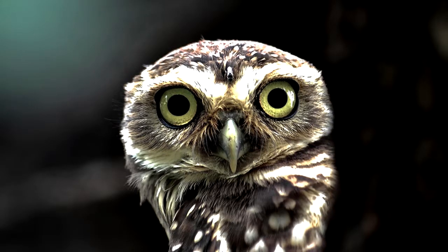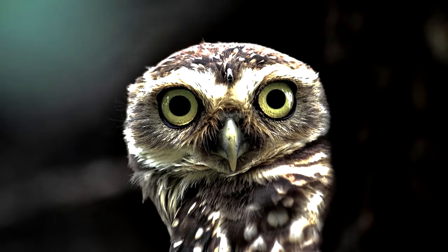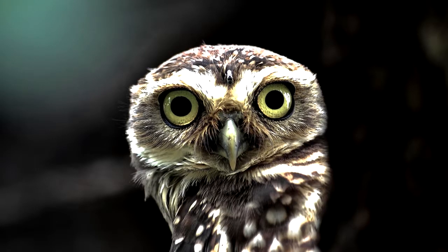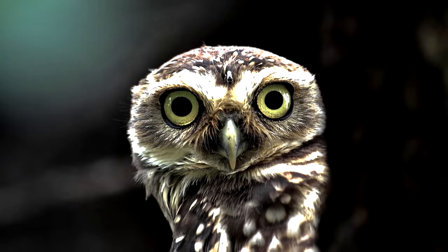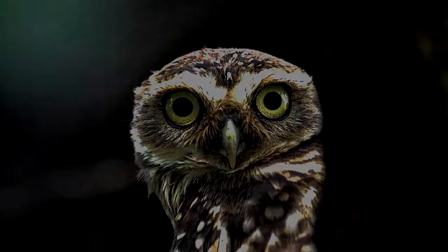However, the actual size of the eyes of a typical bird, such as the familiar robin or finch, take up a truly incredible portion of the skull, up to 15% of its head mass. Human eyes, conversely, account for only 1% of head mass.